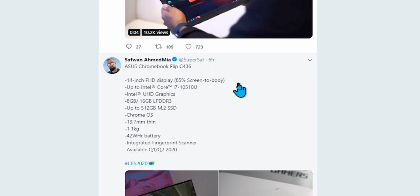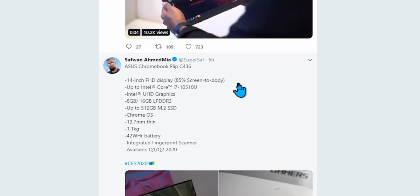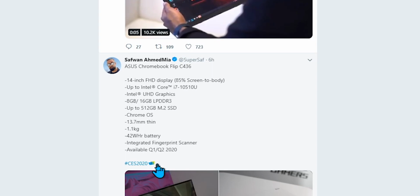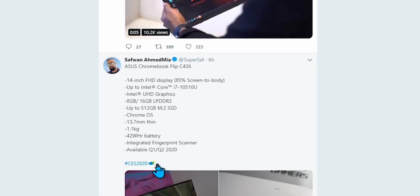So I'm guessing this doesn't have the features that the Samsung Chromebook has. I think the Samsung Chromebook is a much better Chromebook so far, but here you have Chrome OS also. This is 13.7 millimeters thin. It is 1.1 kilograms, and it has a 42-watt-hour battery, a fingerprint sensor, and it is expected by the latest around June of 2020. This has some pluses in the spec side compared to the Samsung Chromebook, but I will go with the Samsung Chromebook mainly because I'm a Samsung person.